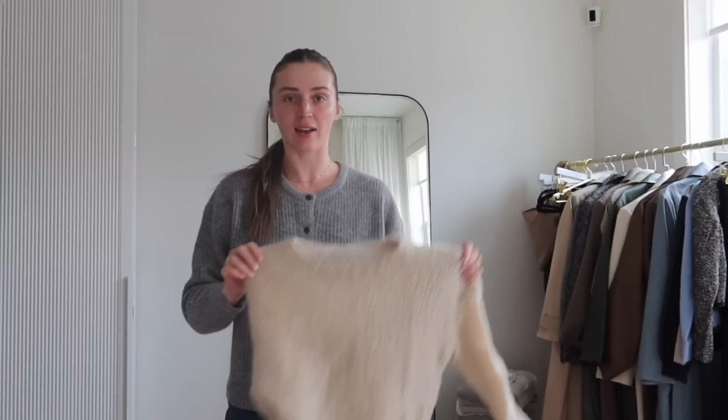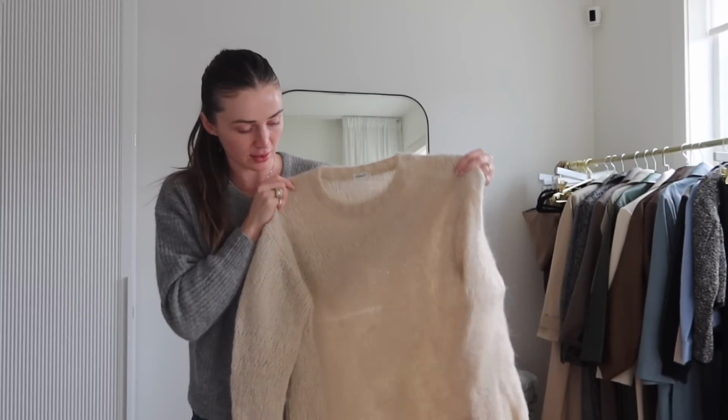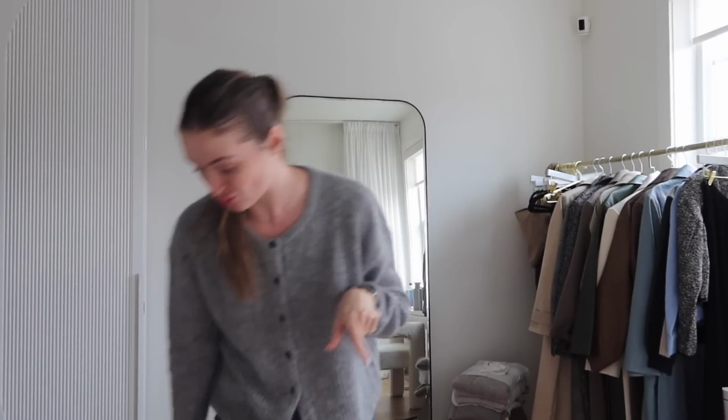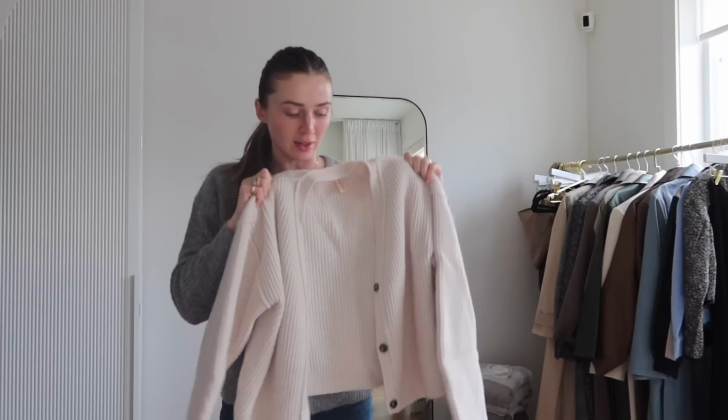Oh my goodness. I have this Philippa K mohair sweater. This is amazing. A blue little V-neck oversized knit from H&M. I bought that last year too. Another H&M premium cardigan, love so much.